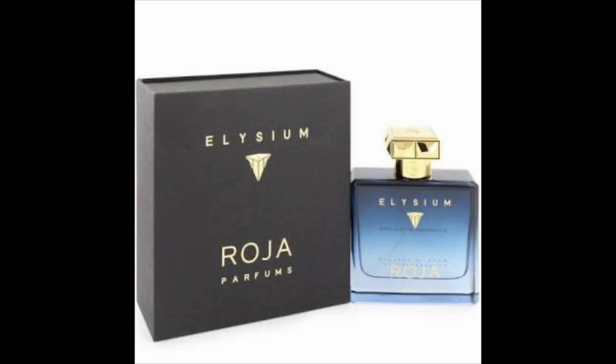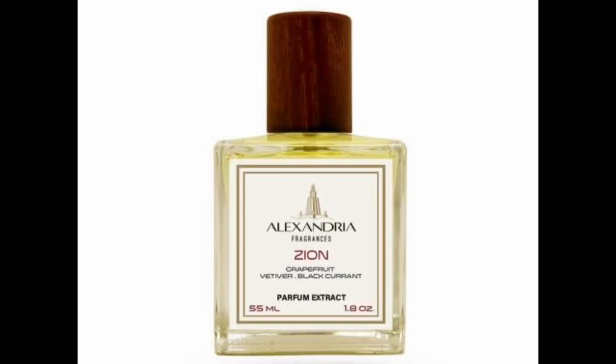Elysium by Roja Dove goes for, let's see what they're going for. We're going to jump on the old internet real quick. For 100 ml, it's going for $290 over on Lucky Scent. If you go to Alexandria and get this 30 ml, you're looking at $42.99, or the 55 ml goes for $62.99, or 100 ml, $89. They don't normally do 100 ml, but they've been doing this limited run on some of their really popular fragrances like Zion. Right now they have it in 100 ml. Actually, it's not in stock, so forget I even said that.